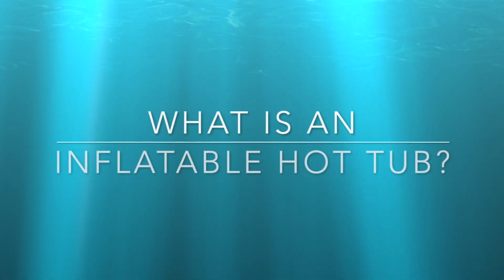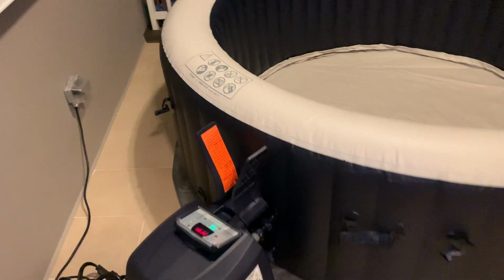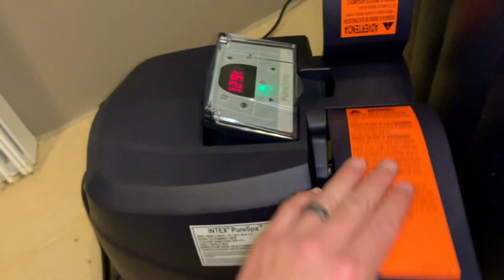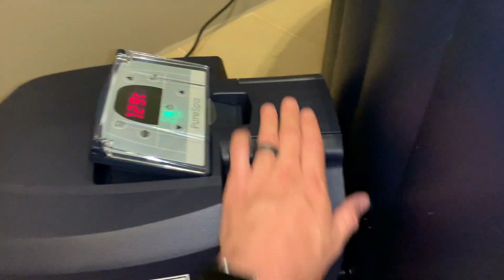So, what is an inflatable hot tub? Inflatable hot tubs are exactly what they sound like. Portable, easy to set up hot tubs that can be inflated and deflated. They come in various sizes, from cozy two-person tubs to larger models that can accommodate family and friends. They're gaining in popularity for several reasons.